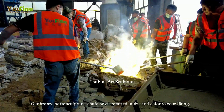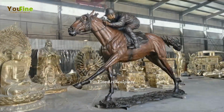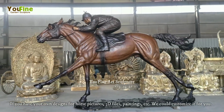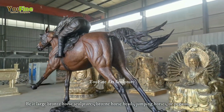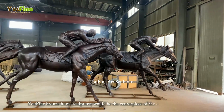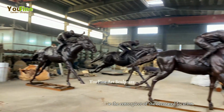Our bronze horse sculptures could be customized in size and color to your liking. Be it large bronze horse sculptures, metal horse heads, jumping horses, or Pegasus. Be it large bronze horse sculptures, bronze horse heads, jumping horses, or Pegasus. UFine bronze horse sculptures would be the centerpiece of the decorated location.